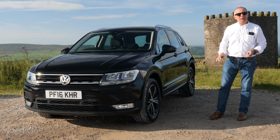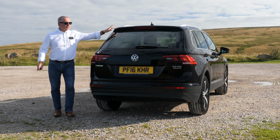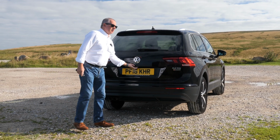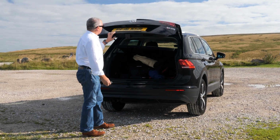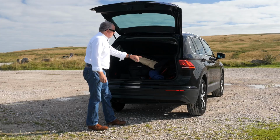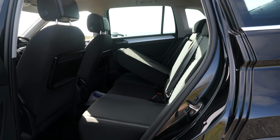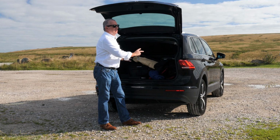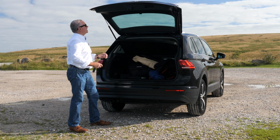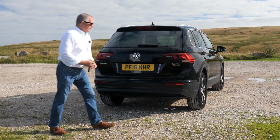You've also got Pirelli Scorpion Verdes all round, integrated rear tailgate spoiler, electric boot release. You do have to pull it up yourself though. Nice flat load area in the back, rear load cover, 2 handles inside the back here. If you pull that, the rear seat will flip down, same with this side. Rear seat is a 60-40 split, so that's a real handy accessory. Rear parking sensors.